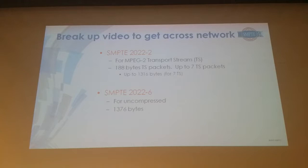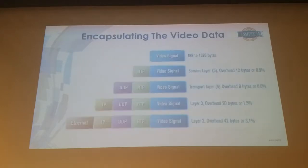Just a quick overview for those people who aren't familiar with the 2022 family. So dash 2 and dash 6 are basically how you take your video and break it up into chunks to make it into IP packets. So it just describes how you group up transport stream TS packets in the case of compressed, or how you split video into 1376 byte chunks. And the standard goes into how you encapsulate it.